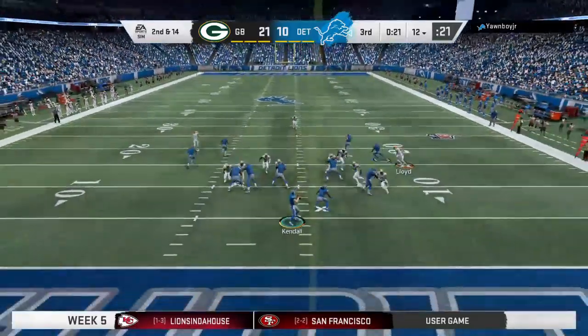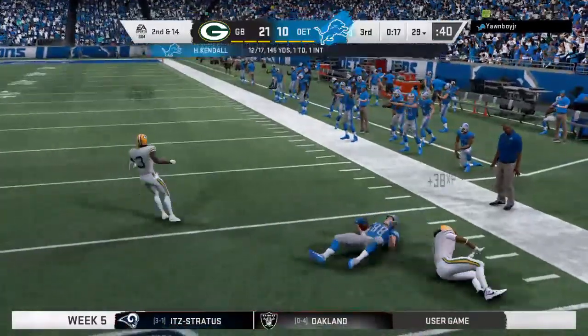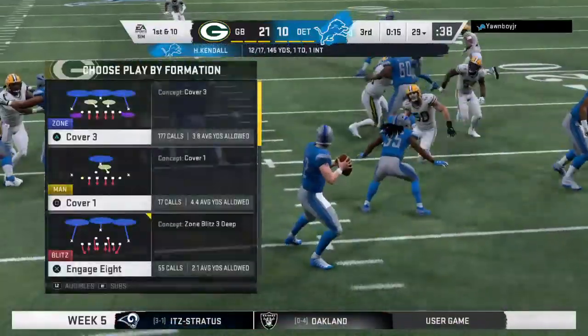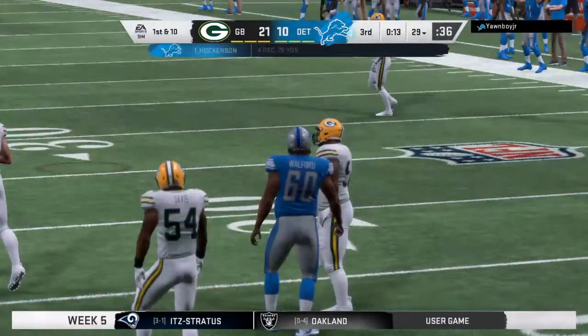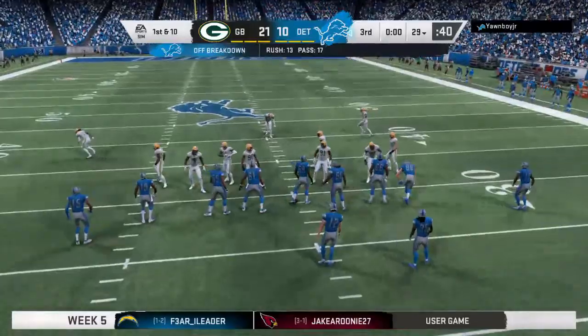Looking to throw on 2nd down. Kendall. Catch is made by Hockenson, the tight end. And he almost gets this to the 30, taken down about a yard shy. They'll get 17 that time, and the Lions have a 1st down.